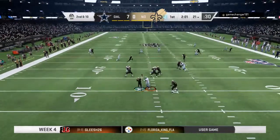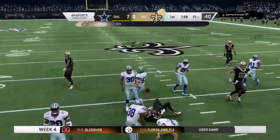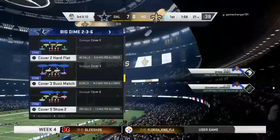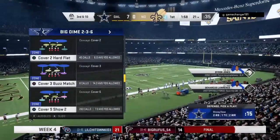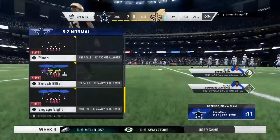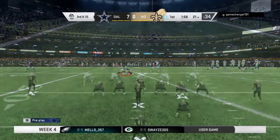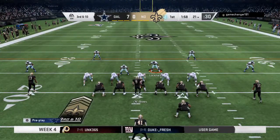Here's Breeze. And that is incomplete. A lot of force bearing down on him there. He could not hang on. It's 3rd down. The threat of a second straight punt to start the game is looming as they come up 3rd and 10.